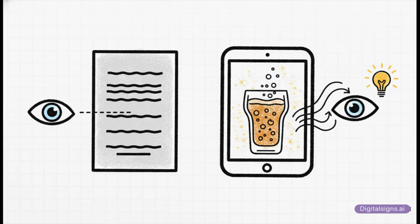And right here is where that science gets super practical. Think about a static, printed menu. It's basically a single data point. Your brain scans it once, gets the info, and moves on. But dynamic content, a video, a little animation, a promotion that fades in and out, forces our eyes to constantly re-engage. It captures and holds our attention in a way that plain old text just can't compete with anymore.